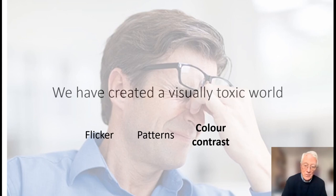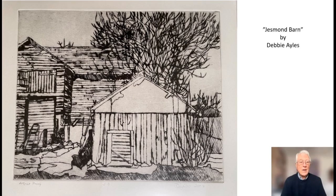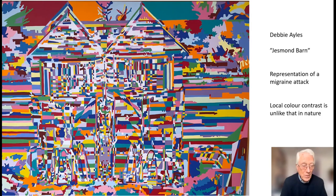Now I'm going on to colour contrast. And I'm going to introduce this with a picture of a barn by an artist that I know called Debbie Ailes. She created a pattern based upon this barn as a result of her migraine attacks. And that inspired this painting, which obtained a prize for representation of migraine. And you can see that it's unpleasant to look at.